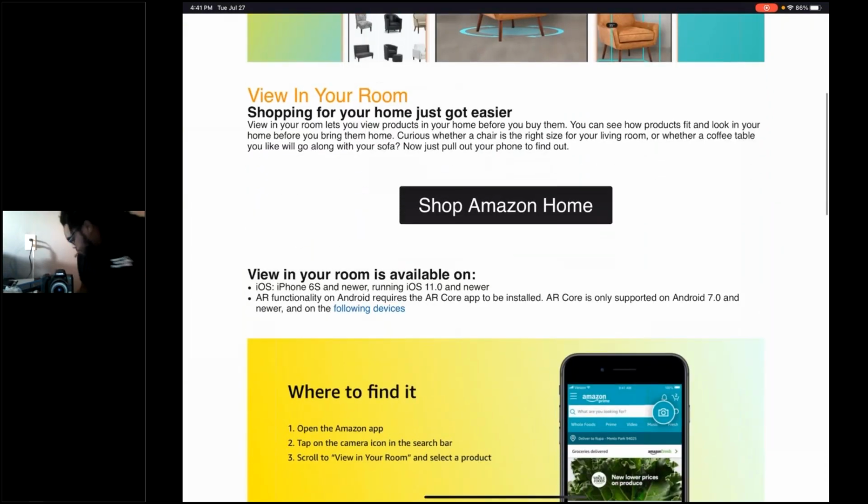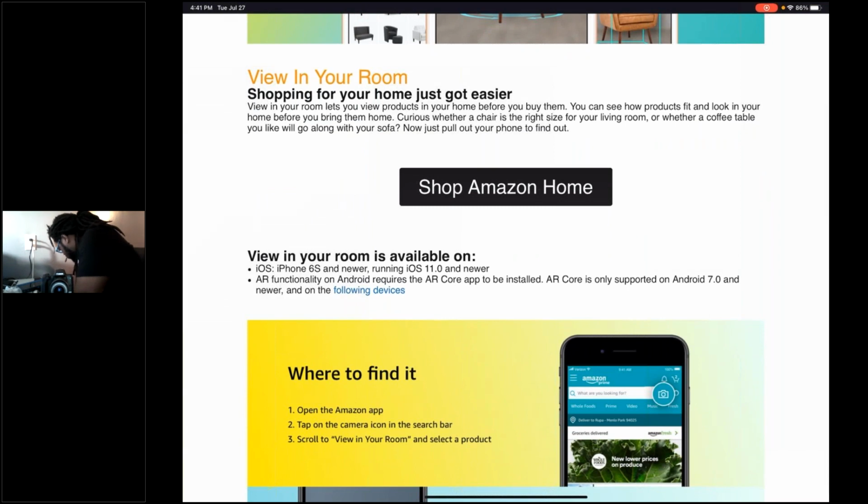View in your room. Shopping for your home just got easier. View in your room lets you view products in your home before you buy them. You can see how products fit and look in your home before you bring them home. Curious whether a chair is the right size for your living room or whether a coffee table you like will go along with your sofa? Now just pull out your phone to find out.